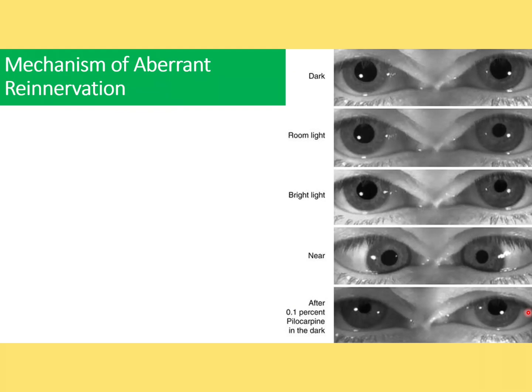But yes, now I want to tell you about this picture. You can see that both pupils in the dark are dilated. Why? Because the pupil is letting more light into the eye. In room light, this pupil is constricted, but this one is not constricted; it is dilated. Why? Because this is the affected eye. When you shine the bright light, this pupil constricts more. But even after you shine the bright light, this pupil is not constricting because the nerve pathways are damaged.